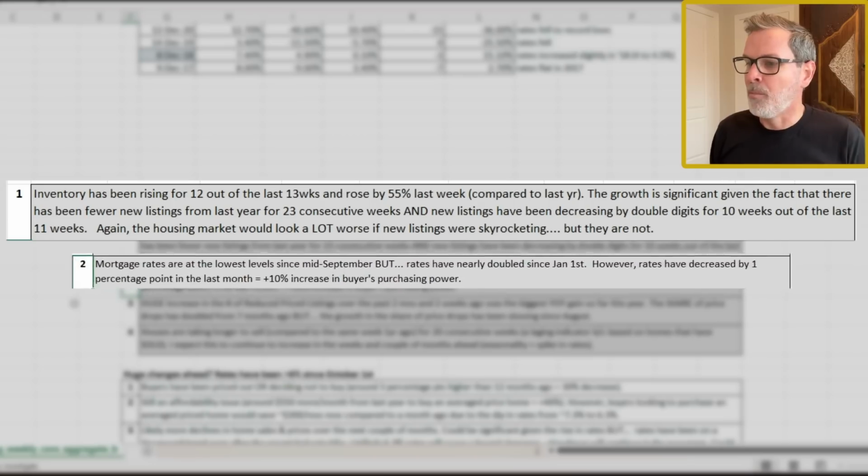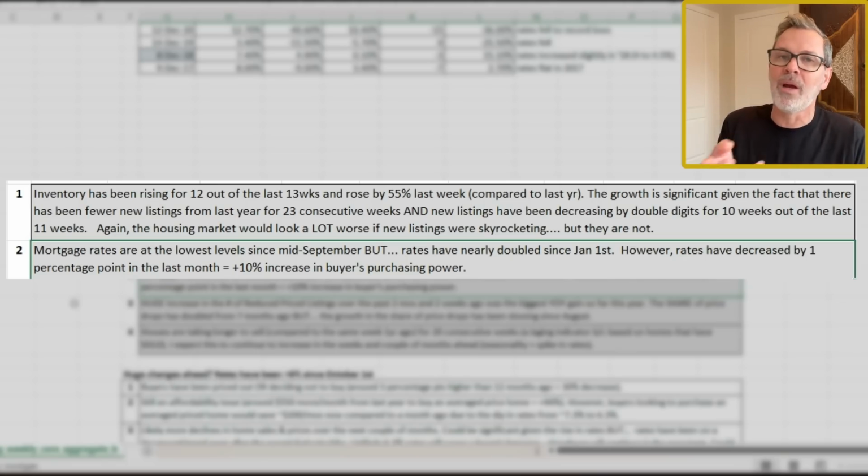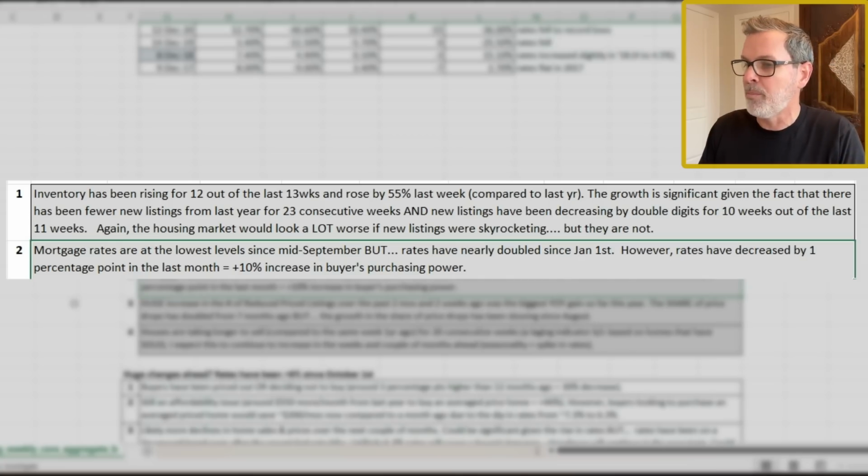And number 2, mortgage rates are at the lowest levels since mid-September right now at 6.3%. But having said that, rates have nearly doubled since January 1st. However, rates have decreased by about 1 percentage point in the last month, from about 7.3% to 6.3%. And that 1% decrease in average mortgage rates causes a 10% increase in buyers' purchasing power. In other words, buyers looking to buy a house right now have a 10% increase in their purchasing power versus 1 month ago.